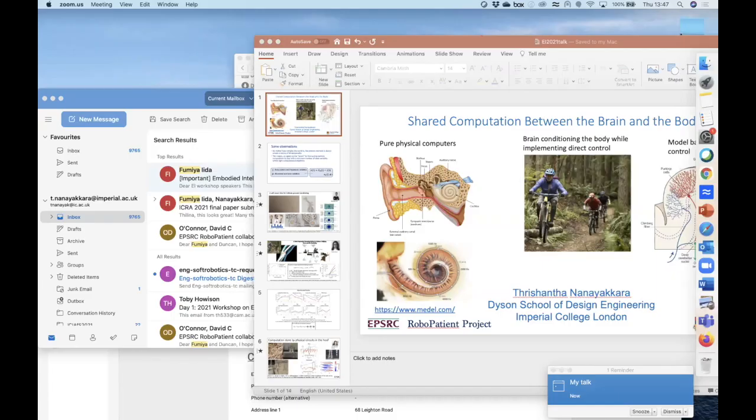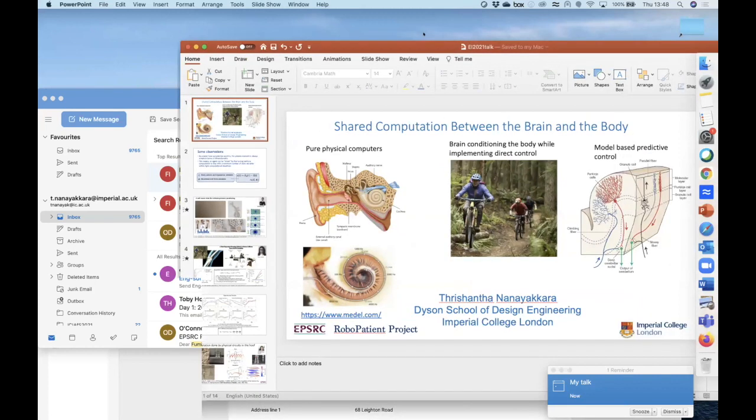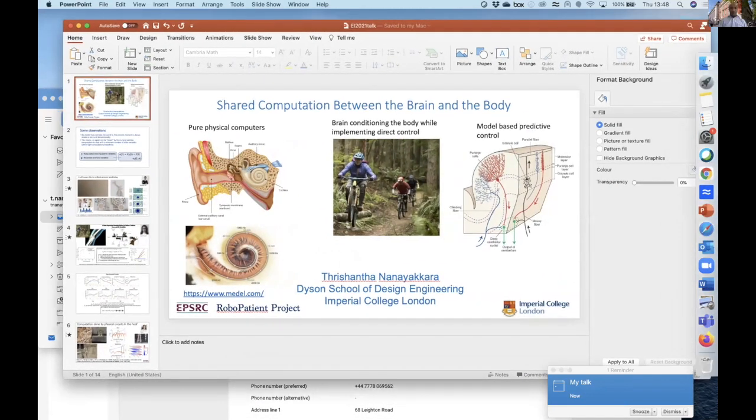So our first speaker this afternoon is Dr. Thrish Nanayakkara from Imperial College, where he is the director of the Morph Lab. So Thrish, do we have you here? Are you able to start sharing your slides? Yeah, I'm here. Amazing, brilliant. Well, let me share my screen. Brilliant. And then I will hand over to you. Do you see my screen? Okay, so over to you, Thrish. Thank you. Great.